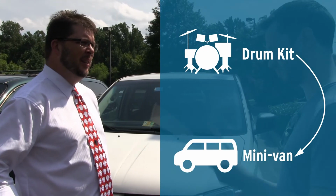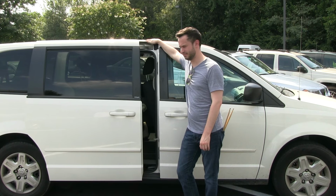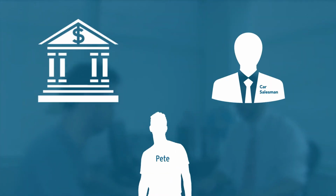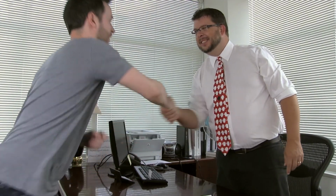Pete's dream car turned out to be an affordable used minivan that could store his drums, not to mention that handy self-opening door. Since he found his ride, the next step is for his credit union to get Pete the money from his loan so he can pay the dealership for the car. He'll also need to call and set up insurance for his car.